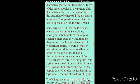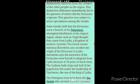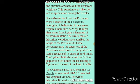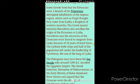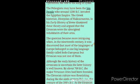And it says this question was the subject of active speculation amongst the Greeks. Some Greeks held that the Etruscans were a branch of the Pelasgians, the aboriginal inhabitants of the Aegean region. Others, such as Virgil, thought that they came from Lydia, a kingdom of western Anatolia. The Greek master historian Herodotus also ascribes the origin of the Etruscans to Lydia. Herodotus says the ancestors of the Etruscans were forced to emigrate from Lydia because of 18 years of hard times. And so I'm going to leave it there.